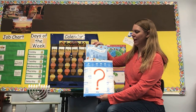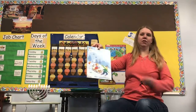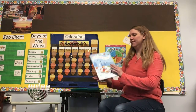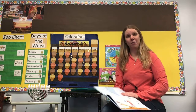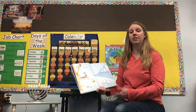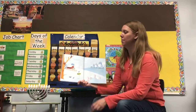Oh, it's looking kind of like a winter book, doesn't it? It looks like it's a book about winter, but it is called, Is It Hanukkah Yet? So let's find out what the signs are that Hanukkah is coming. Now remember, some of these things might not be exactly what happens because it talks a lot about the weather, and sometimes weather is different one year from the next.